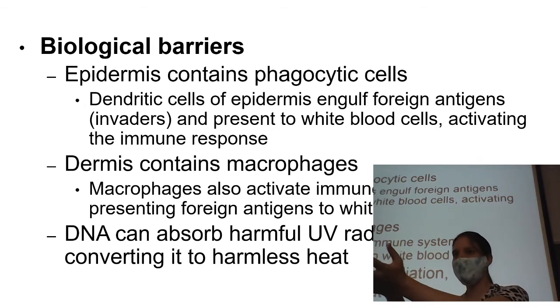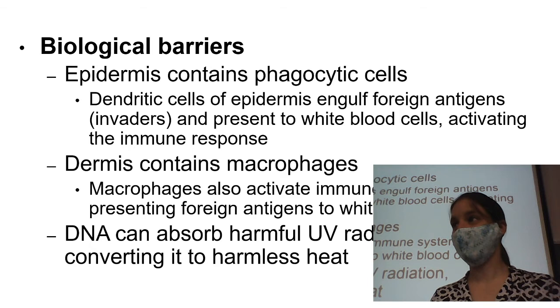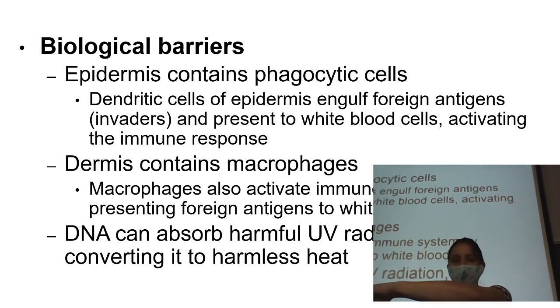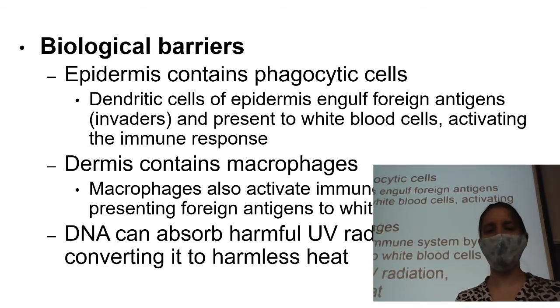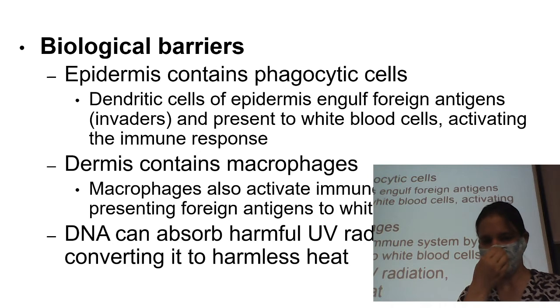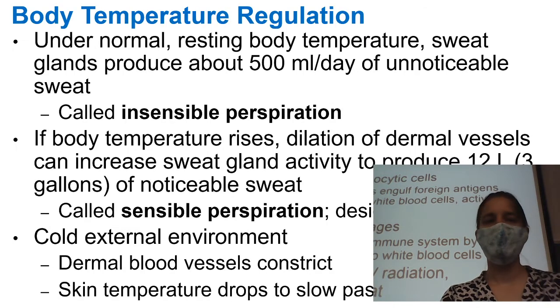They're like, look, it's dangerous. And white blood cells will be like, we're on it. Okay? Briefly. The immune system is complicated, people. And then the dermis, which is deeper, has macrophages, which are also going to do a similar job. And they're going to be roaming around doing this. So far, so good? Sweet.